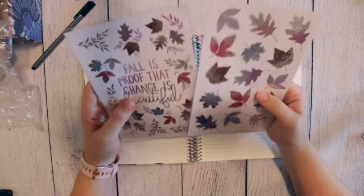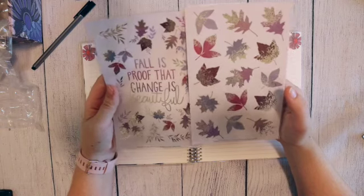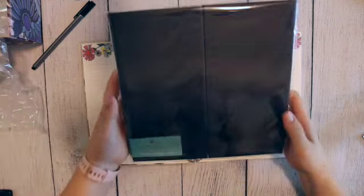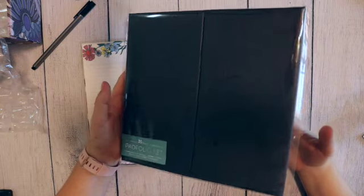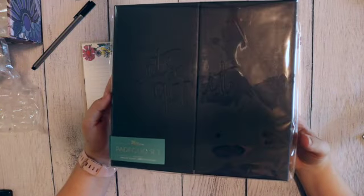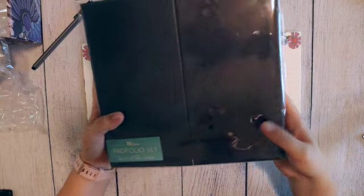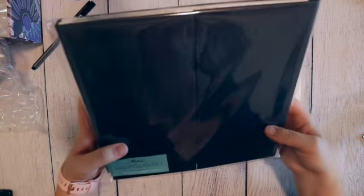And then another thing in here are these sticker sheets. These are an exclusive. They say they're $5. They're very pretty, and I like them. Okay, so the last thing in the box is this big guy. It is a pad folio set. It says, let's get it done on the cover. Let me take this off so you don't see me.